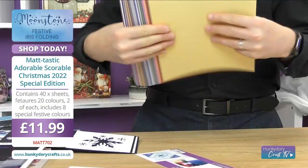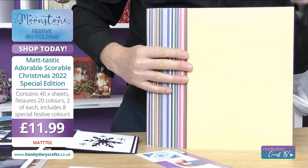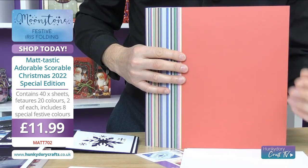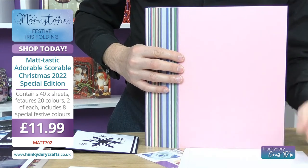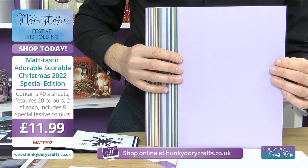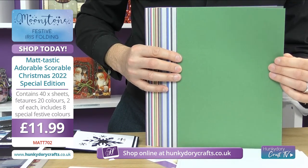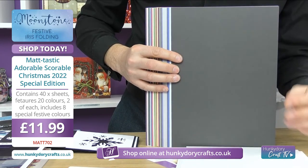I'll show you on this larger camera here. Anne-Marie, why Mattastic with the iris folding? We just felt because it's folding and it's a little bit more rustic, the matte just works better. We can add more to this as well. We can ink onto here if we want to add a little bit of extra colour. It just gives you a few more choices, definitely. And the matte colours are just gorgeous. I love soft Adorable Scorable, but I do love matte as well. It is a different finish, a different look. Perfect for stamping, things like your iris folding, anything that requires a little bit of extra creativity. Yes, absolutely. But it's still got all the properties of Adorable Scorable. Of course it does, as you'd expect.